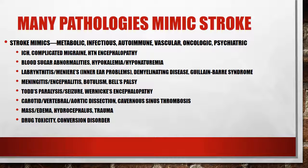And listed on this slide are just some, not all, of the potential stroke mimics that we can experience. So what I'd like to do on the next few slides to just kind of increase awareness of some of the stroke mimics and how they can present, I'd like to do a question-based tutorial to help with that.